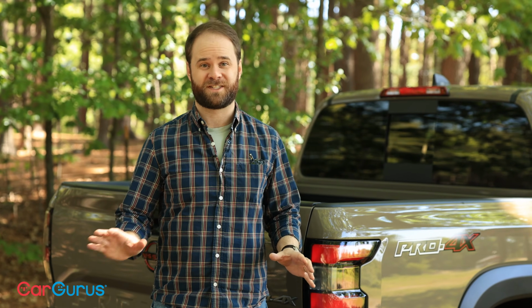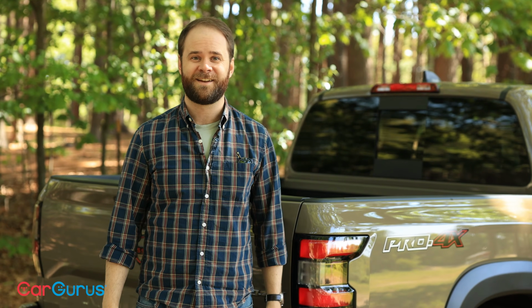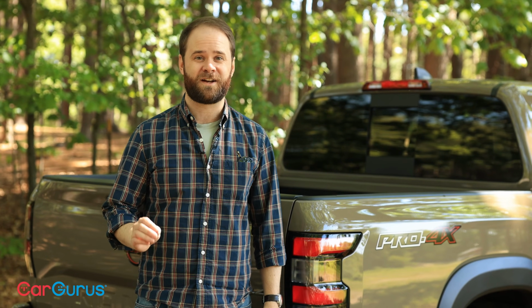Now at the start, I said that traditionally, pickup trucks were all about capability and cost effectiveness. Well, given the Frontier's strong V6 engine, its very solid towing and hauling capabilities, and its relatively affordable price tag, I do think this is the most authentic pickup truck on sale today.